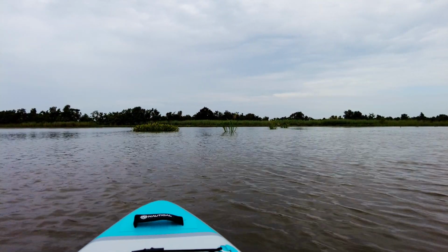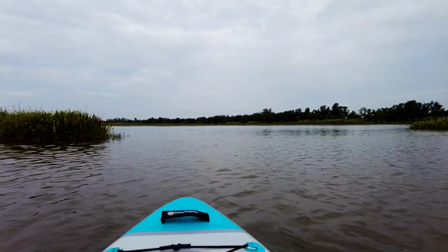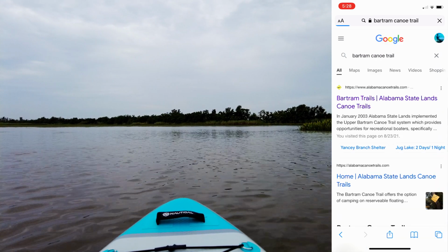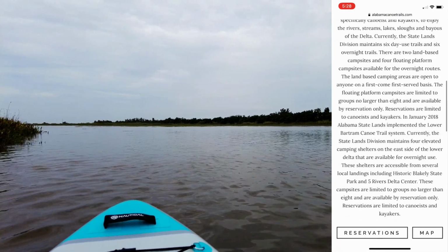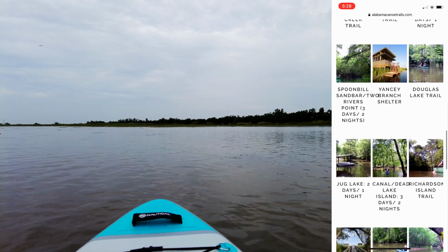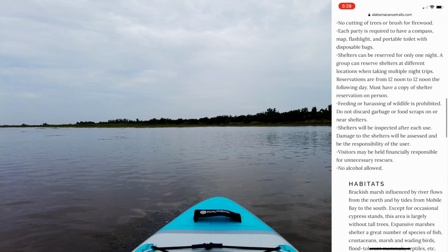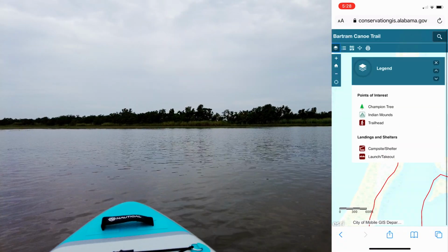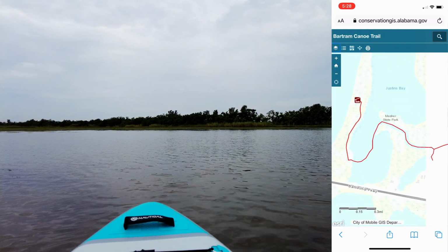We're actually going this way. You can go onto Five Rivers Delta's website and pull up a map and know exactly where you're going. You can download the map. You can take a screenshot of it, do whatever you need to do to kind of keep track of where you need to go. But this is the direction that we are going. And, oh, that was a big fish that just jumped. So I've actually got to go ahead and cross it and then start heading back south. We're probably only about halfway there, so let's keep going.